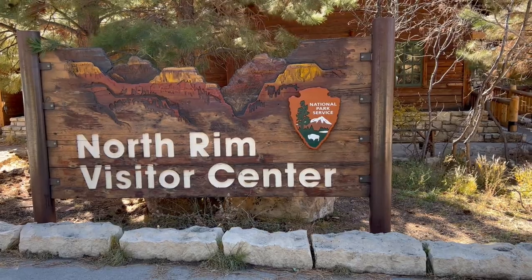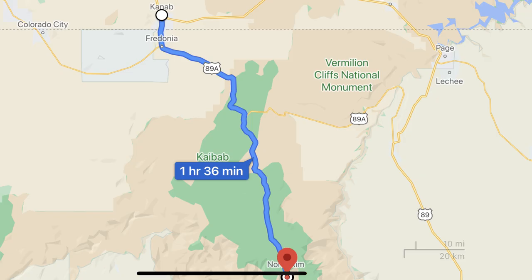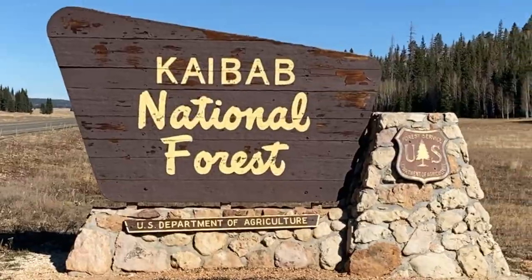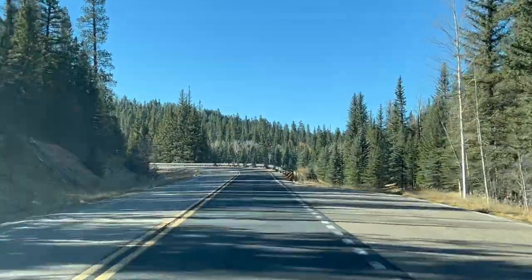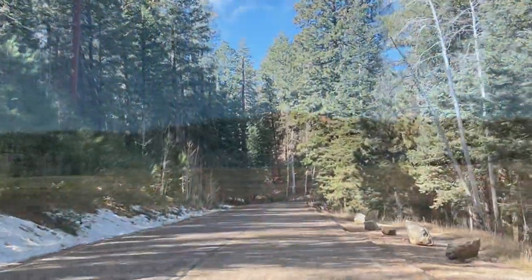Recently, we spent 2 weeks in beautiful Kanab, Utah, but today's video takes us to the north rim of the Grand Canyon. It was about a 90-minute drive from Kanab, and it took us through the Kaibab National Forest. A lot of the drive was alpine forest and open fields. It reminded us a lot of Wyoming and Yellowstone.